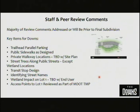And the last point I touched on briefly is access points for Lot 1. I presented those to the board, and we'd like to continue on with the proposal as to how we're getting into Lot 1 as part of the traffic movement permit process and have that squared away and incorporated into that review before the board sees the plan again. So I apologize for the long presentation. I wanted to cover a lot of territory, and I think at this point I'll turn it back to the board.